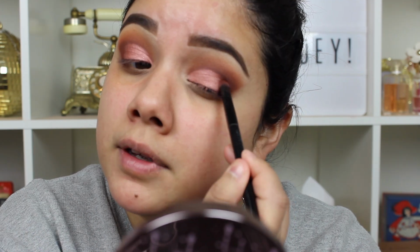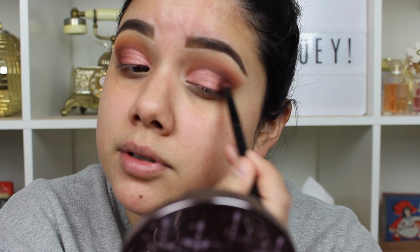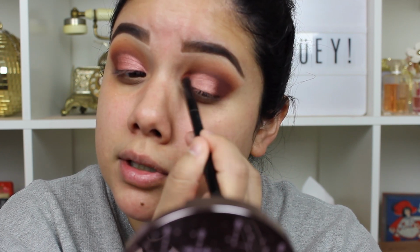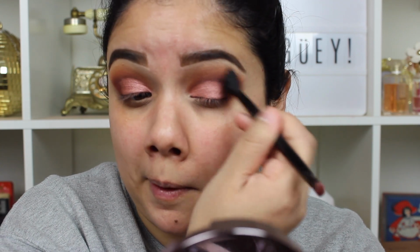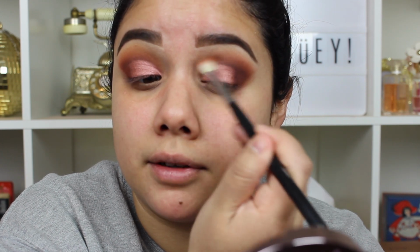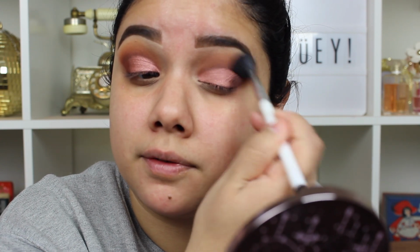And just kind of brushing that into so it gives you a nicer blend transition. Turning that around and blending that out. And I'll even go in with a little bit more sienna on top just to blend that together as well. And once more with that big Sonia Kashuk fluffy brush.